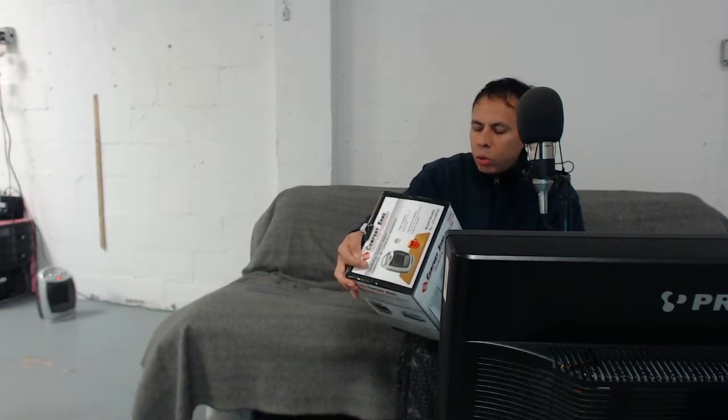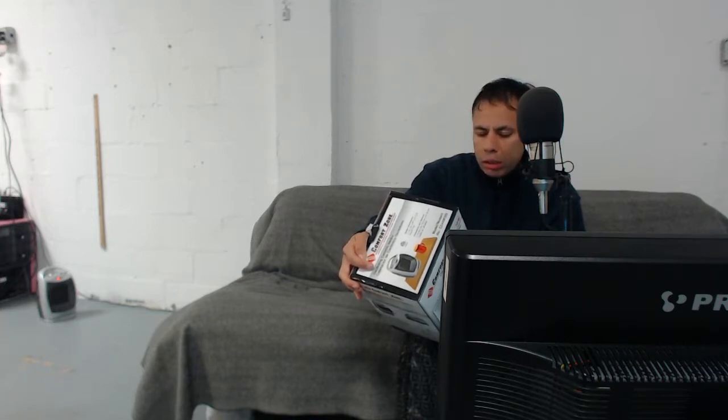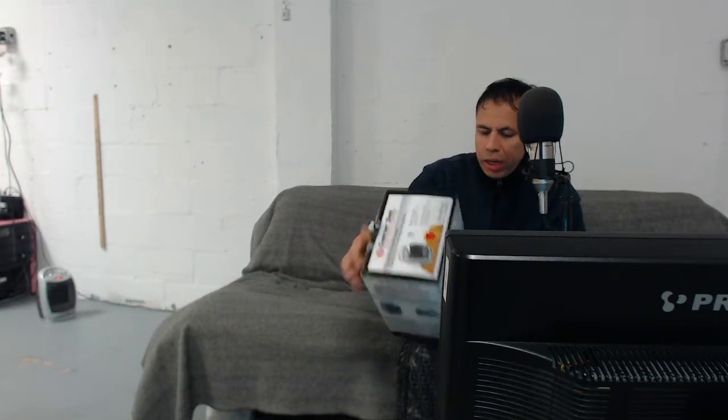60 hertz, 12.5 amps, 120 volt AC. Anything else?